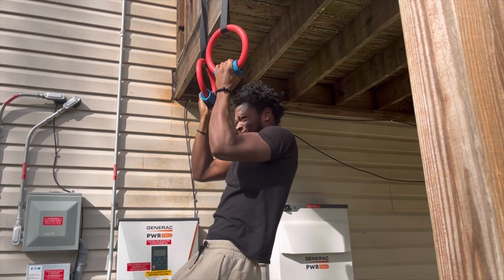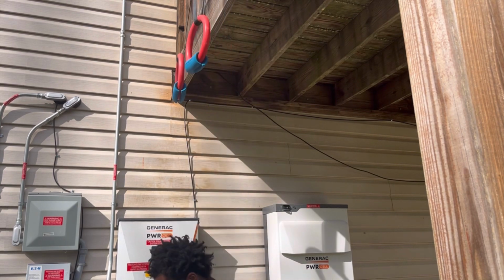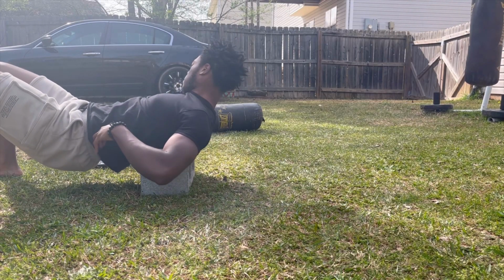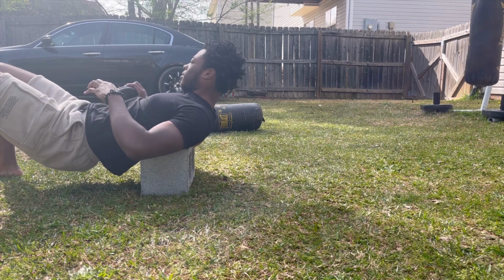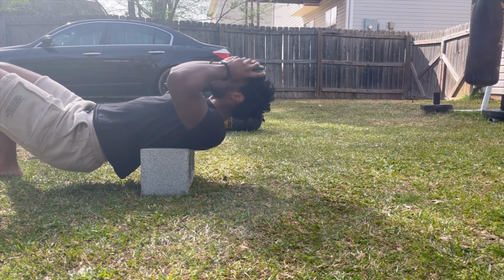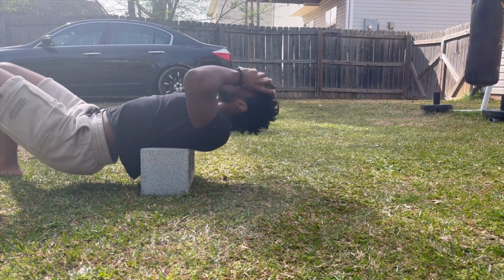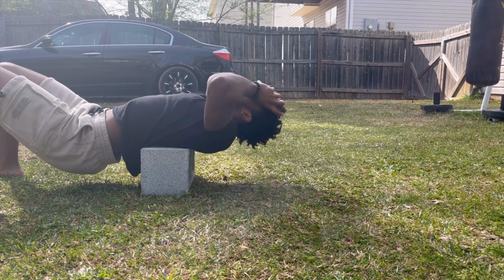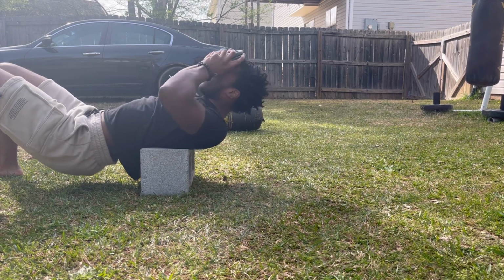One thing I found surprising was that my grip wasn't gassed. I wasn't already fatigued or tired out from my grip from doing just the pull-ups in general. I think I even did some type of fat grip stuff off camera yesterday, and again, my grip wasn't out.